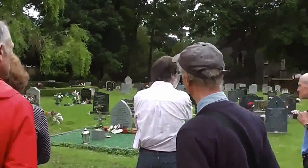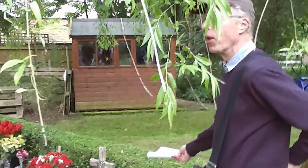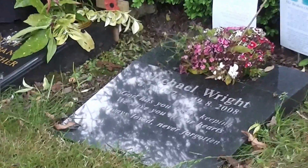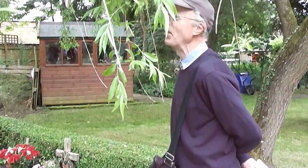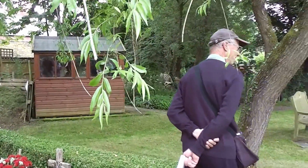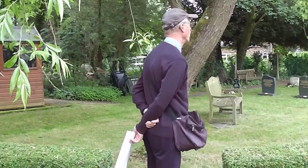We'll have a walk back round. A bit more modest, isn't it? Michael Wright, who had the foundation stone of the community centre, unfortunately passed away, and I think his wife comes up quite regularly. Oh, this is a rabbit. We mentioned rabbits. Doesn't seem to have since he died. No, she said actually yesterday or the day before, it's 5 years now. She says, I'm just getting on with it.